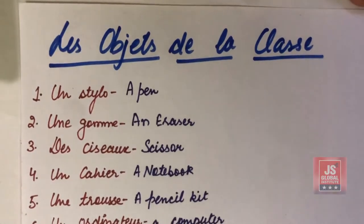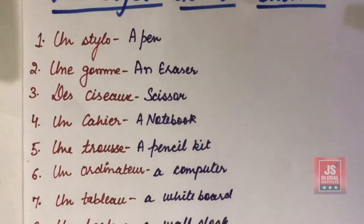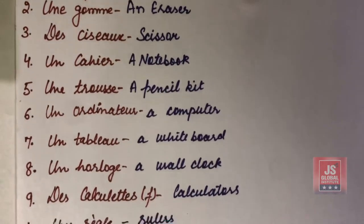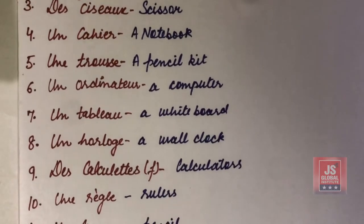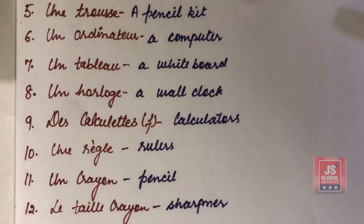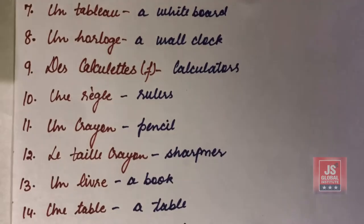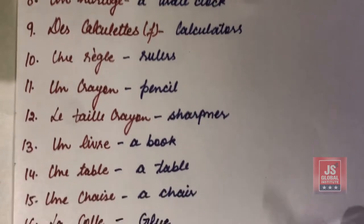Number one, a stylo, which is a pen. Une gomme, which means an eraser. Des ciseaux, which means scissors. Un cahier, which means notebook. Une trousse, which is pencil kit. Un ordinateur, which is computer. Un tableau, that is whiteboard. Un horloge, which is a wall clock. Des calculettes, which means calculators. Une règle, which means ruler.